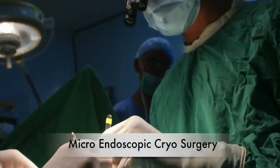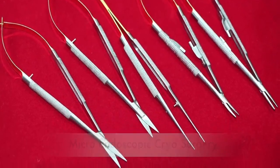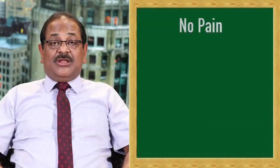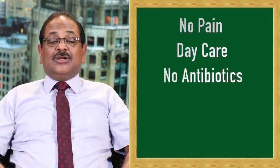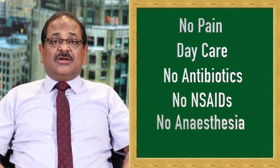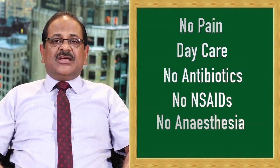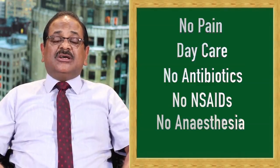Recently, a new technique has been developed which is quite popular in the Western world: microsurgery. The technique involves cleaning of all the tracts by micro instruments, followed by an aseptic wash. And if this is done rightly, the disease cures. There is no pain, no antibiotics, no NSAIDs, no anesthesia. Follow-up is every week to 10 days for up to 4 to 5 times. And the patient can go to work the next day.